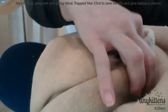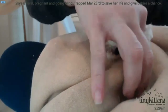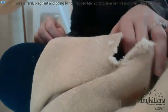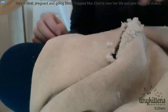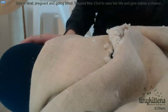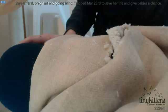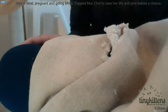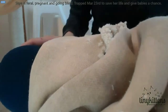I like to just massage a little bit once it goes in. So if you see a little hump on her, it's just her fluids that will be absorbed over the next couple of hours. Very good. So, I think that's all I'm going to do to her right now.